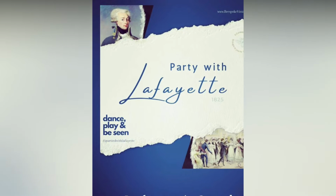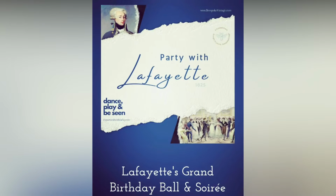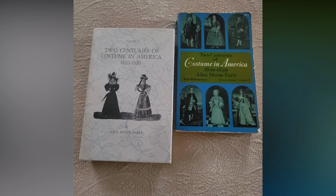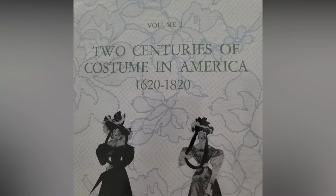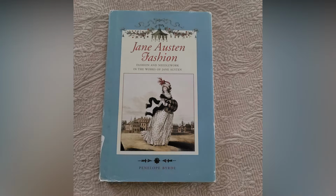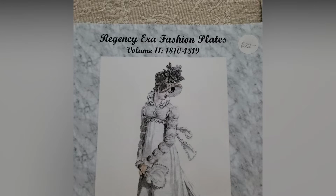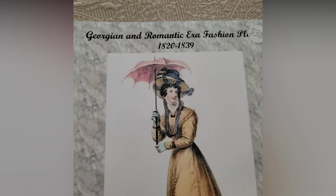To honor the occasion, I pulled everything from my personal library and began reading and poring over illustrations. Two Centuries of Costume in America, 1620 through 1820, volumes 1 and 2 didn't extend into the fashion period. Two Jane Austen fashion books weren't quite right either. I have two books of the collections by Timely Tresses. One covers the period 1810 through 1819, and the second offered a selection from the years 1820 through 1839.